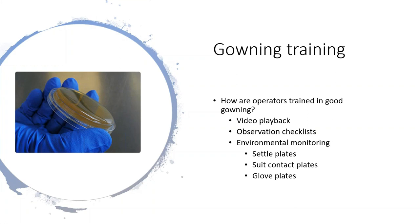It's also useful to have when someone's going through their gown qualification, which is required for entry into grade B areas. And it's good practice to have something in place for other grades of clean room as well, is for this to be independently assessed through observational checklists, and particularly if you're going into aseptic areas, for environmental monitoring to be conducted. So it's maybe the exposure of settle plates, which give an idea of how much may or may not be shed through the gowning process.